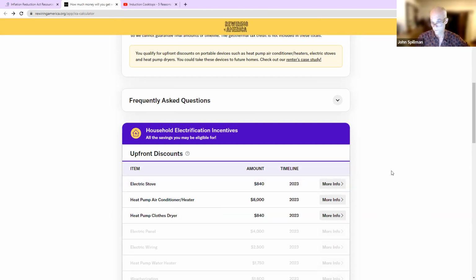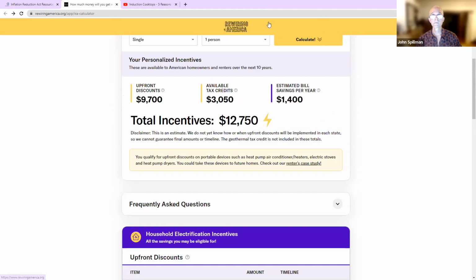If even directly to the person renting. That's right. $840. So that's really a lot of money to offset the cost of this. Yeah. Thank you guys.